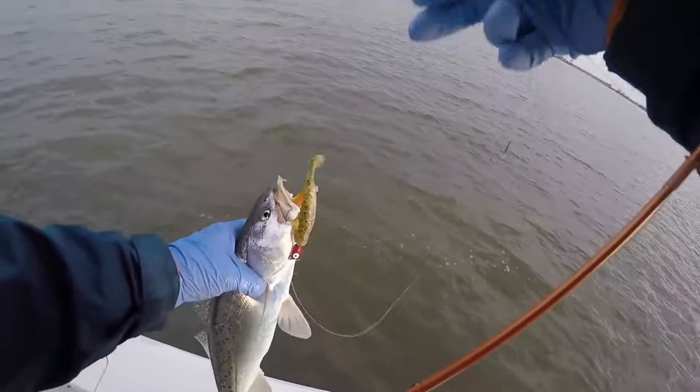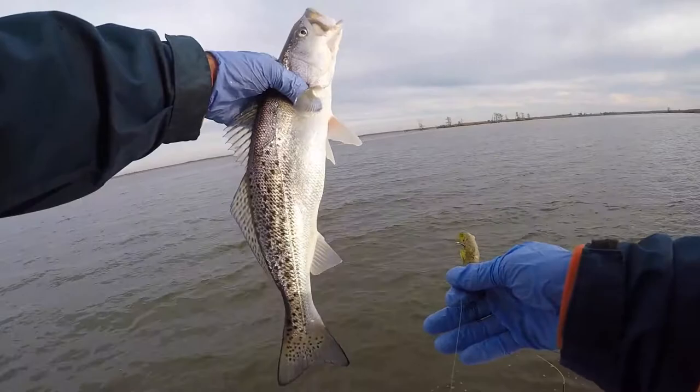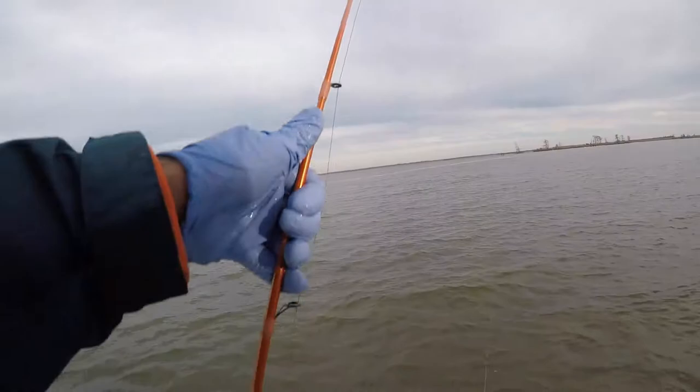Not bad. Out here in January on Raft River, coldest week of the whole winter. Not too bad.